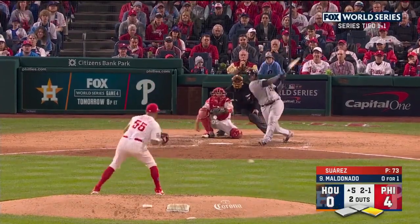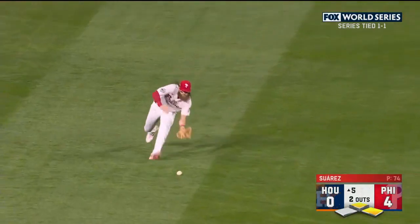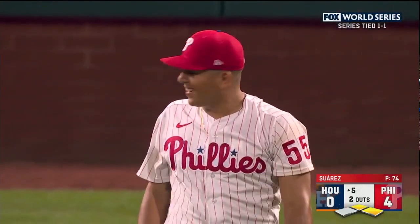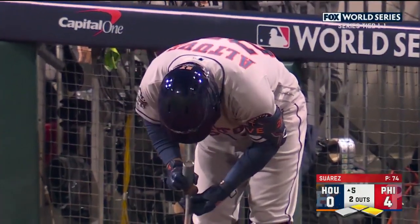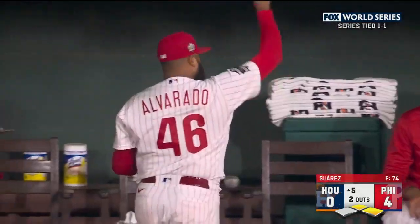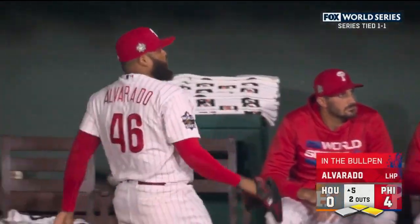Suarez fires. Maldonado cracks one on the ground and through. And the Astros making noise with 2 gone here in the 5th. Walk from McCormick, single from Maldonado, and Jose Altuve is going to come up, probably against the bullpen. I don't know. It looks to me like righty sat down and Alvarado's back up, so Alvarado's getting ready for Alvarez.